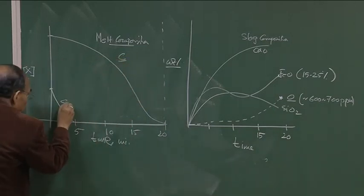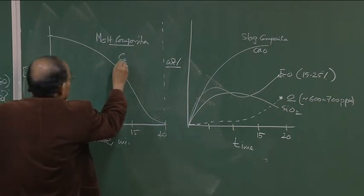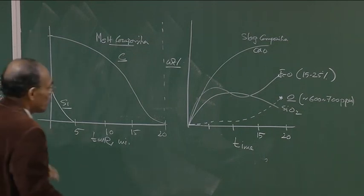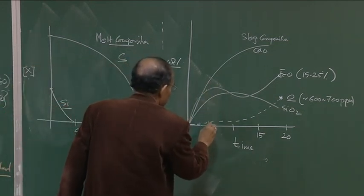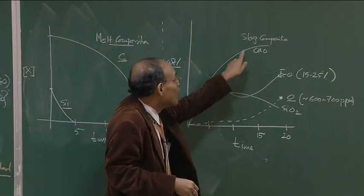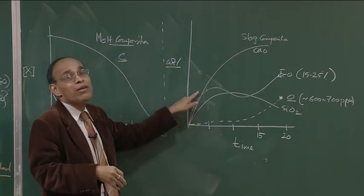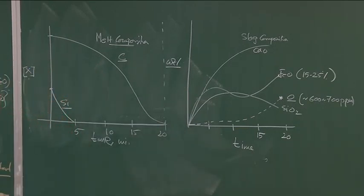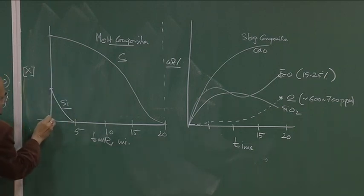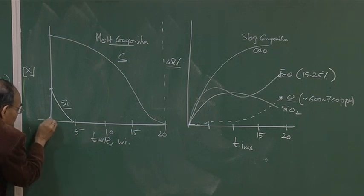So this is my silicon in the hot metal, and this is the carbon. At that particular point, about 5 minutes or so, quite a bit of lime has dissolved, not all; your basicity is not yet 4, it is going to be 4 somewhere here. Basicity is maybe 1.5 or something like that. So we would expect that dephosphorization is not going to be very large. The dephosphorization scale could be different, but because the phosphorus content is 0.1%, I cannot draw it here, it will be too small.